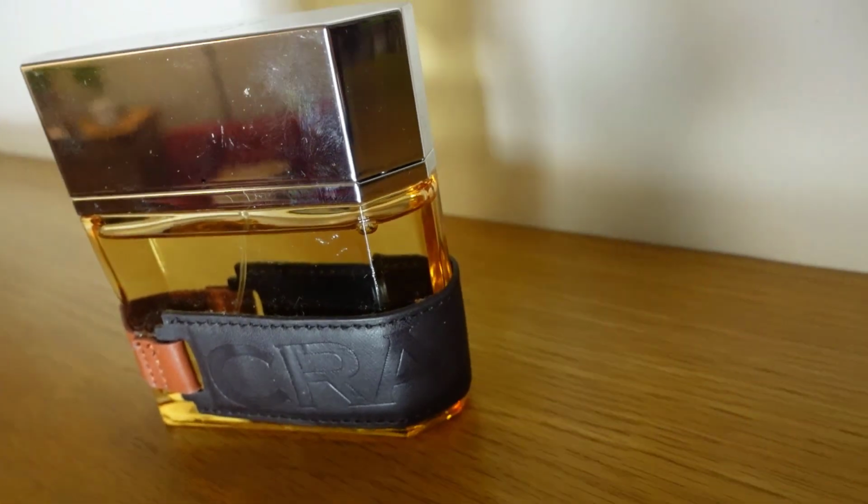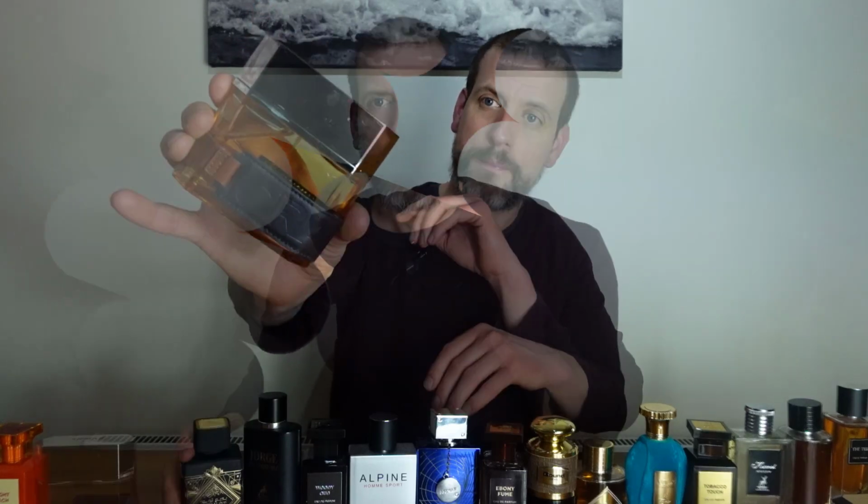I will say this, I prefer this more in the evening time, but that's personal preference. And it does perform like a monster off my skin. It gets me 8+ hours off the skin for about 25 quid. This is an absolute steal of a gem. So just because the bottle looks ugly, and we have had some ugly bottles in our time, the juice in here is absolutely fantastic. This is Armaf Craze.